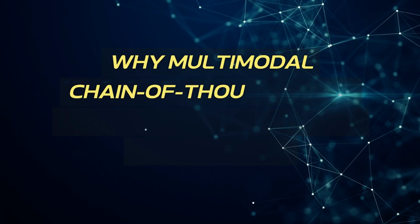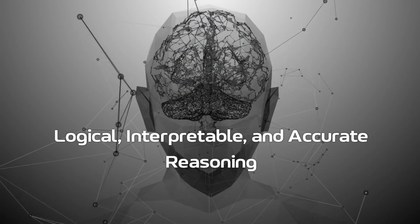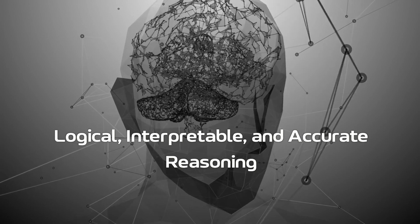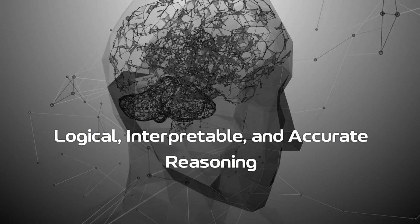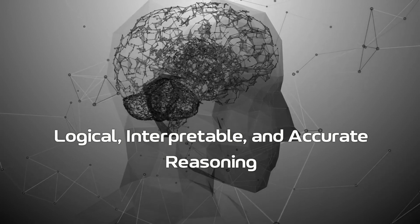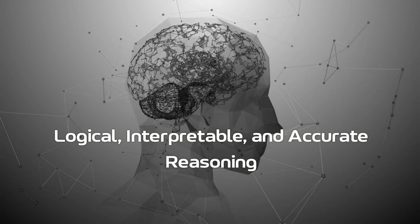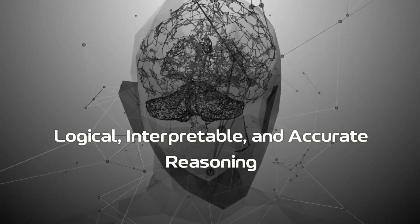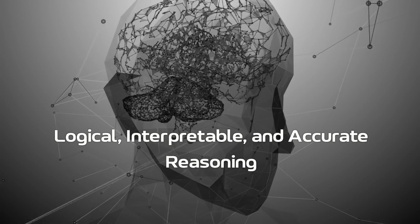Why multimodal chain of thought, CoT, matters. Game-changing applications. Multimodal chain of thought, CoT, is crucial because it addresses the growing need for logical, interpretable, and accurate reasoning in tasks that involve inputs from multiple modalities, such as text, images, audio, or video. Traditional models often struggle with complex reasoning across diverse data types, leading to errors, inconsistencies, or non-interpretable outputs. Multimodal CoT provides a structured framework to overcome these limitations.